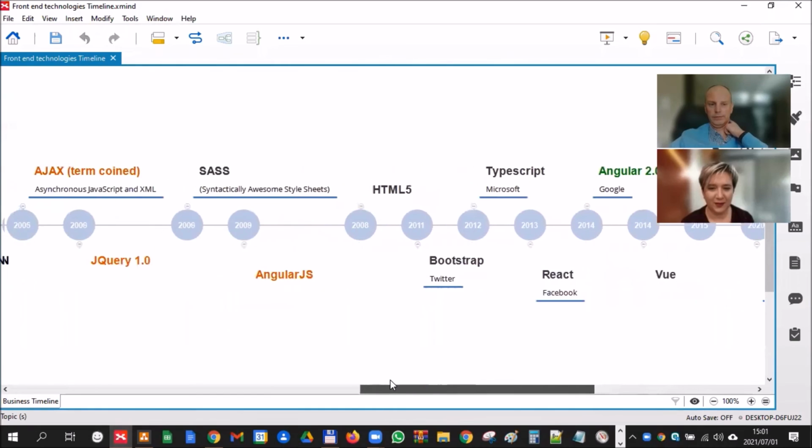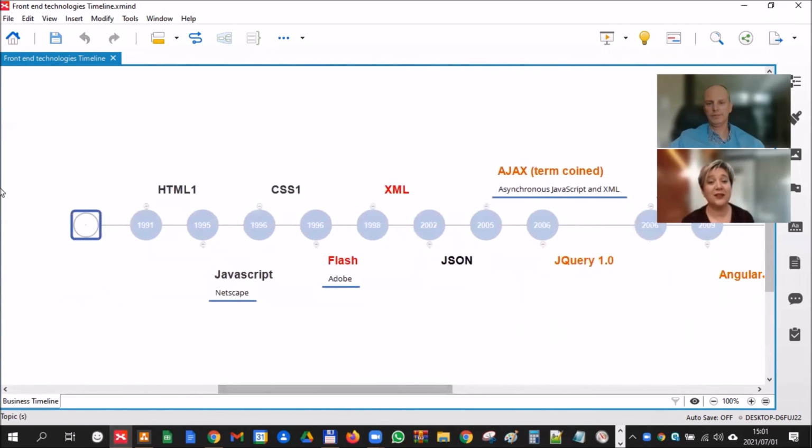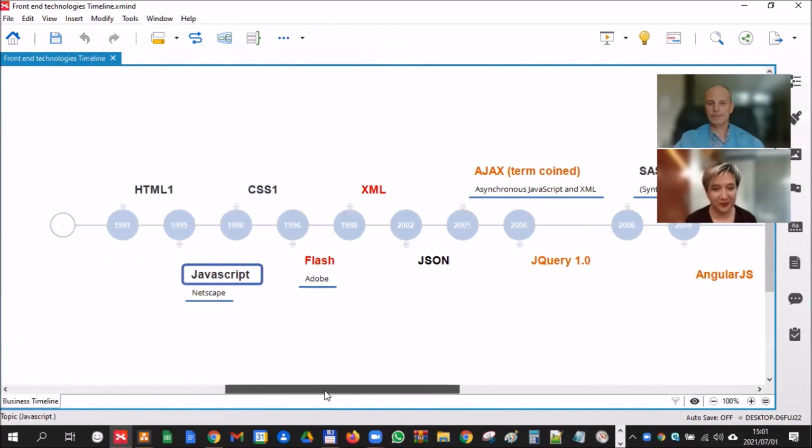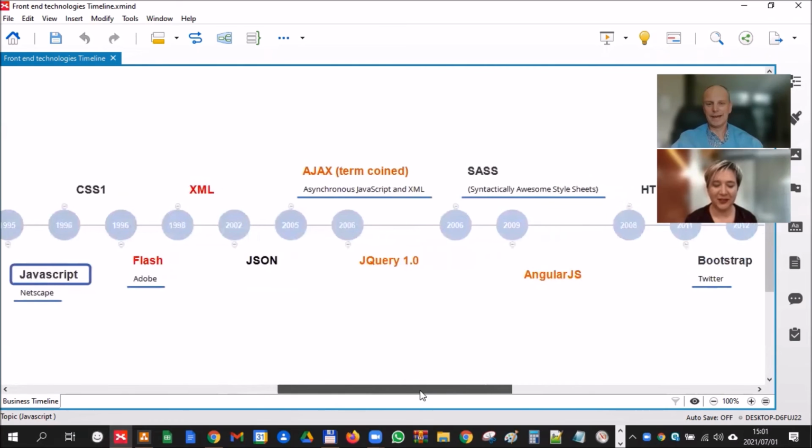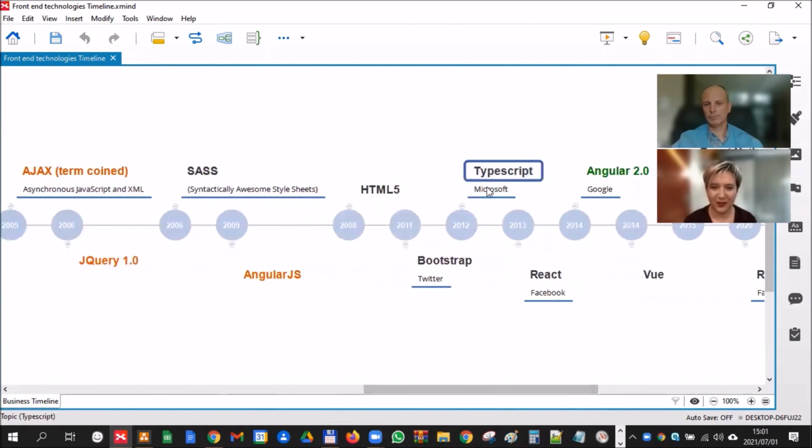Now, I'm just going to quickly show you a very long timeline. I'm going to overwhelm everybody with lots of information, but I'm not going to go into detail. I just want to highlight one or two things. JavaScript came about in 1995, so it's old. Wow. It's quite interesting that after all these years, all the major front-end platforms are all on JavaScript. And TypeScript was developed by Microsoft in 2012, which is a much more recent development. TypeScript came about to add things to JavaScript that JavaScript couldn't do.